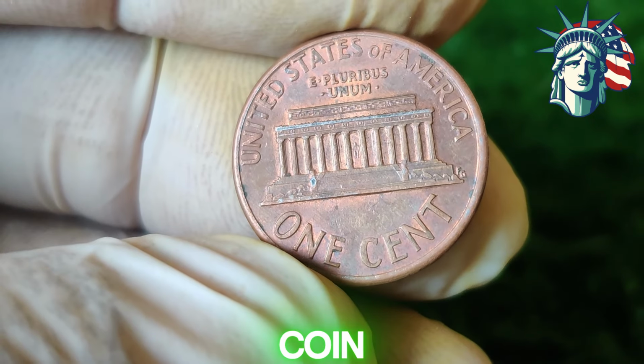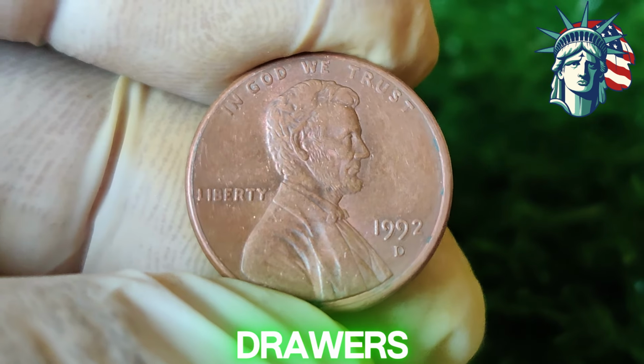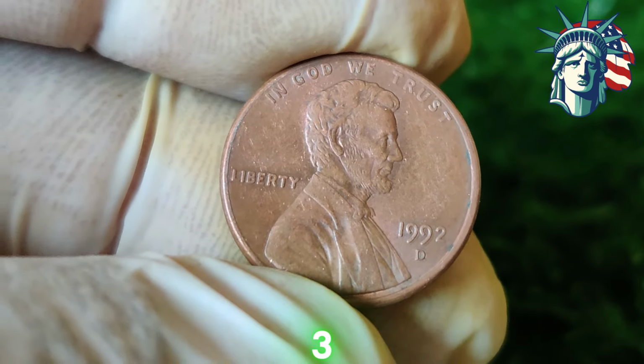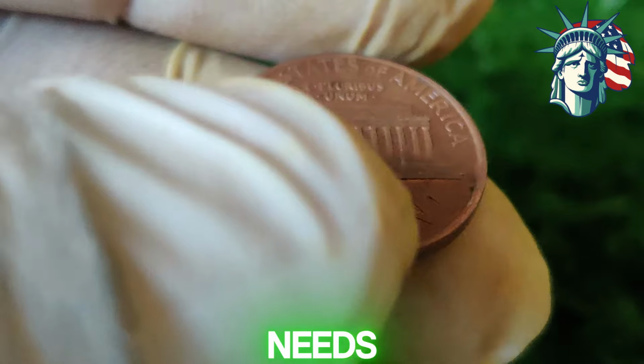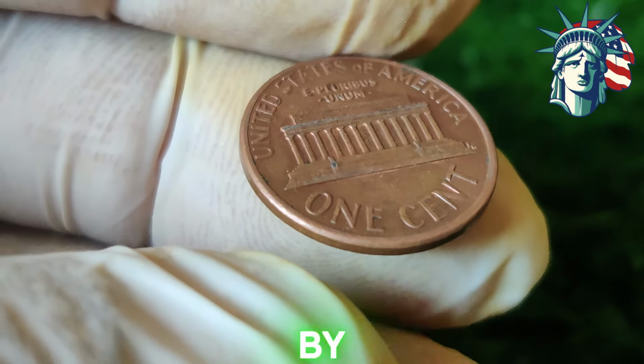And 1 cent. It's a coin billions of Americans have handled, dropped in parking lots, or forgotten in drawers. But beneath the surface, something very rare happened. Chapter 3. Rare errors that define value. For a 2003 D penny to be worth hundreds of thousands of dollars, it needs to possess something that sets it apart, something rare, something unintentional, something created by mistake.